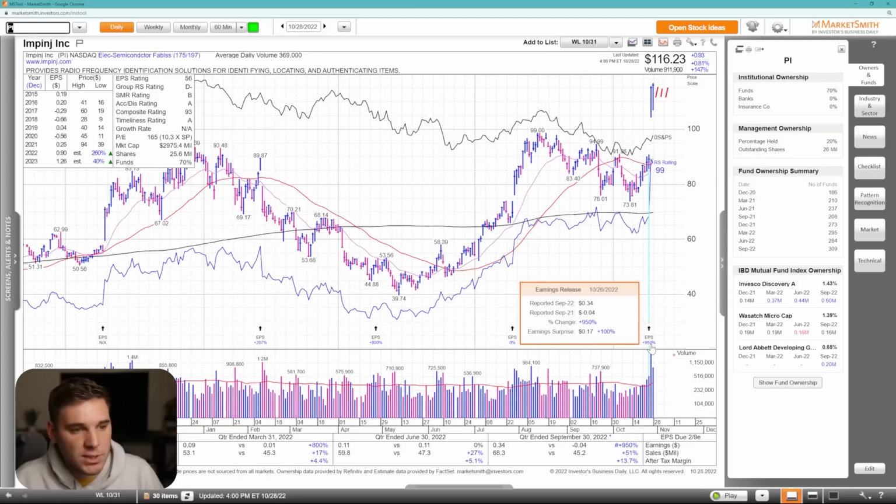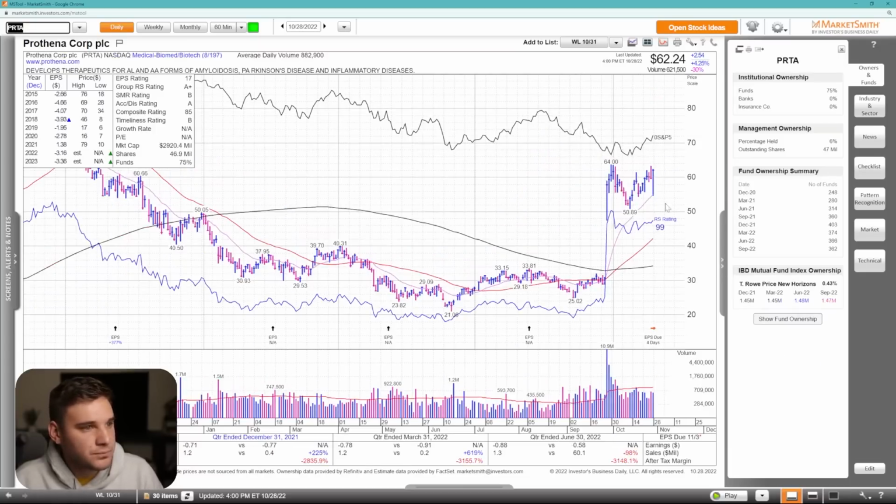So that's definitely institutions telling us something. Great estimates for this year, and really nice follow-through in 2023. Nice trend in fund ownership as well. PRTA, another biotech that had a gap up.